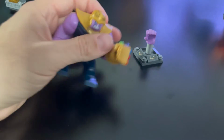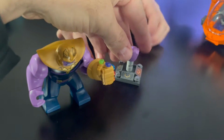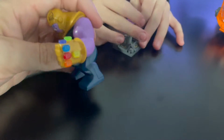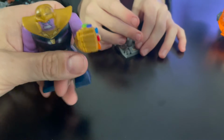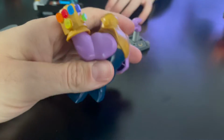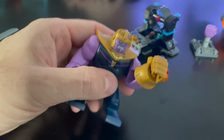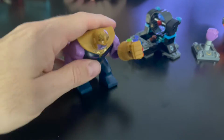You can swap his hand. Jackson went ahead and put his hand on the little podium. That is where the Infinity Gauntlet goes. The other set, the Thor's Journey one or whatever, came with the purple stone, which I believe is the Power Stone. But yeah, very, very cool. Big fig, our first one, like I said, super excited about that.